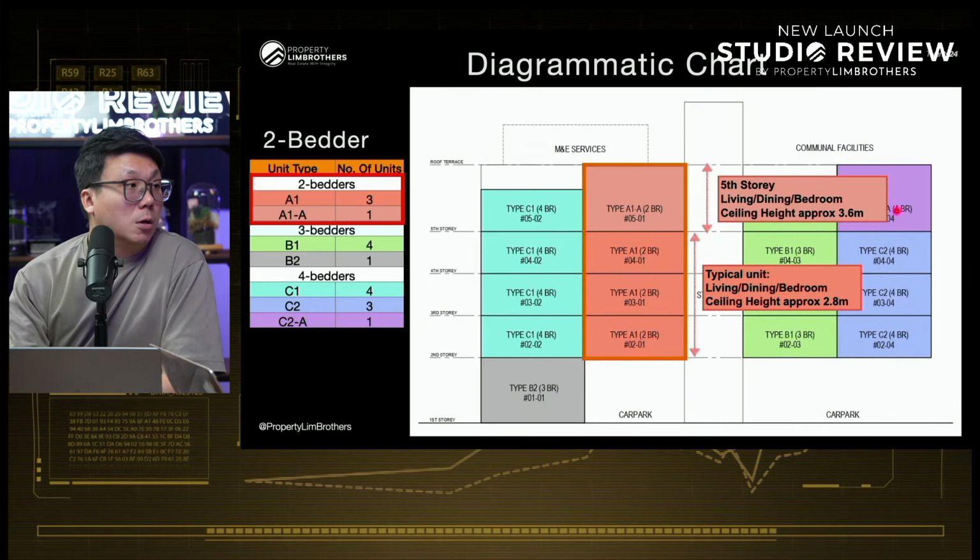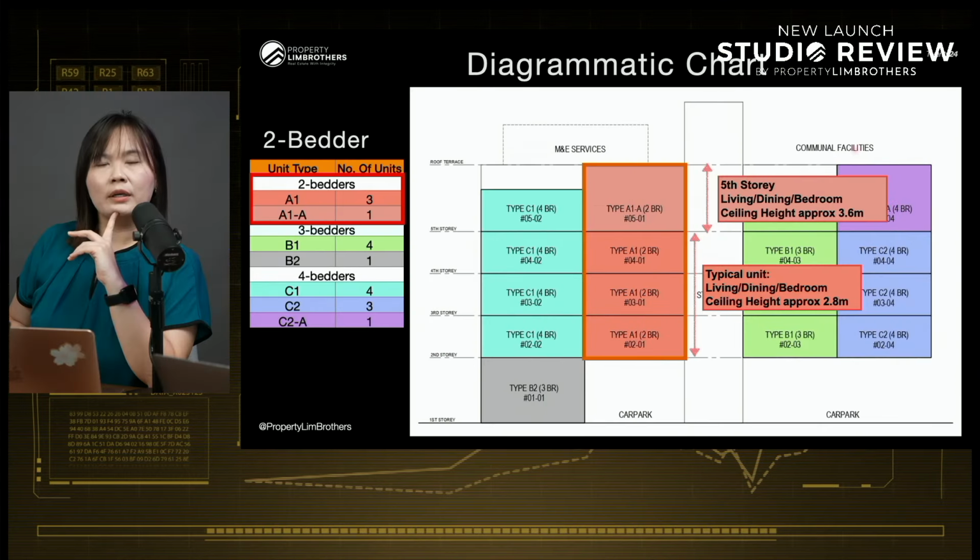The 4-bedder for the other one is the rooftop. Later you'll see. Correct. But do take note that this increase in size, the extra about 880 cm, will be factored into the strata space.